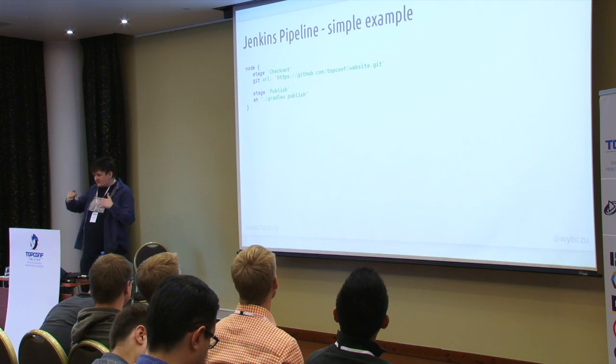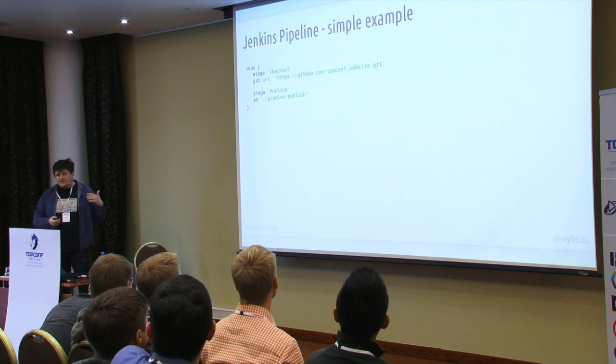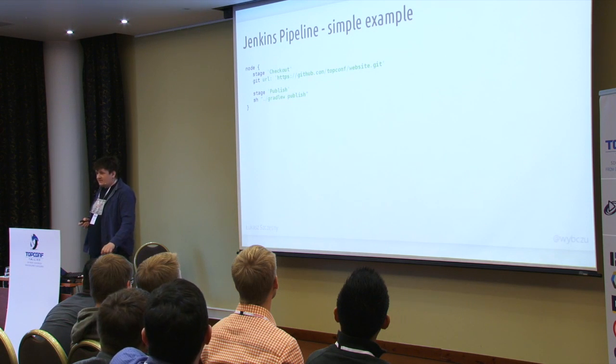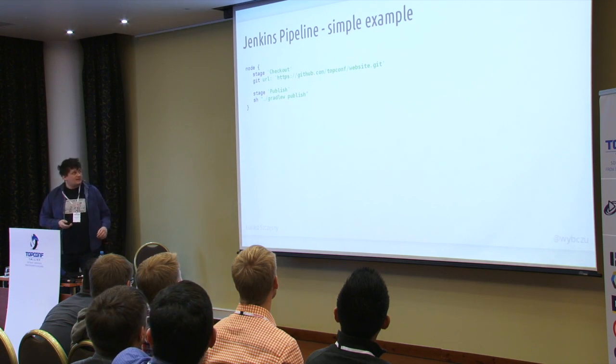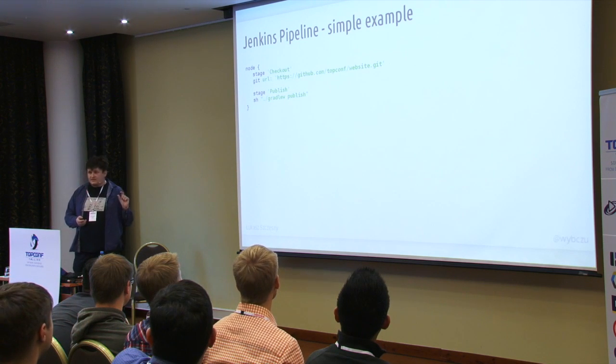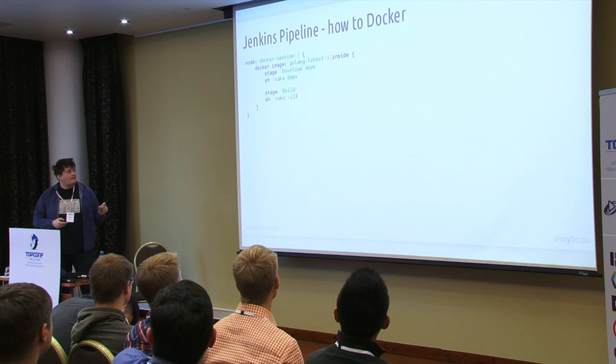So basically, you also define all the pipelines as code. I don't have too much experience with Jenkins pipeline because we were using Jenkins DSL for that. But it's worth checking out if you are using delivery pipelines in Jenkins.